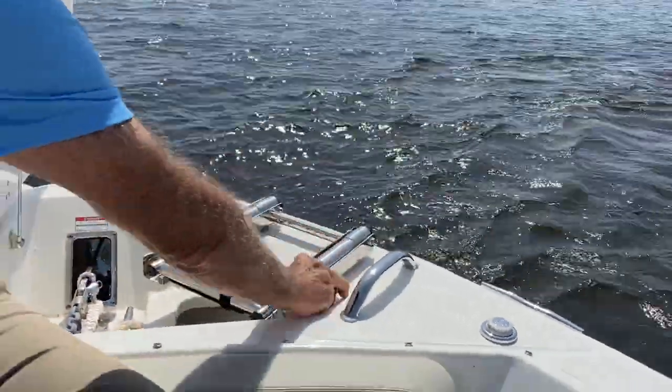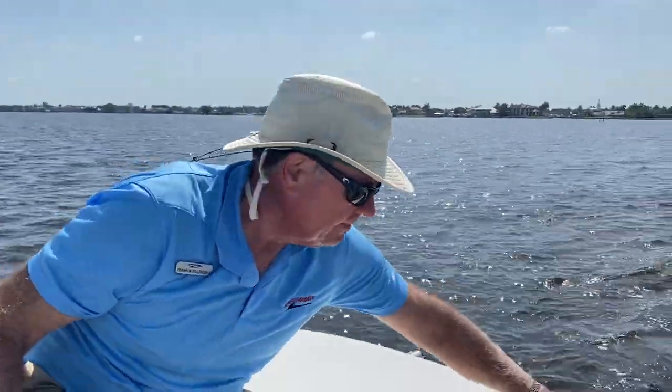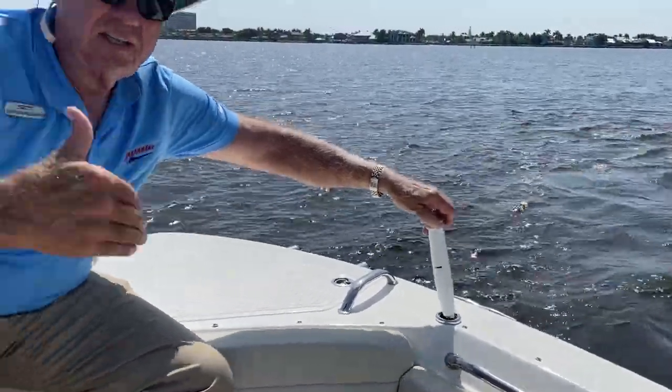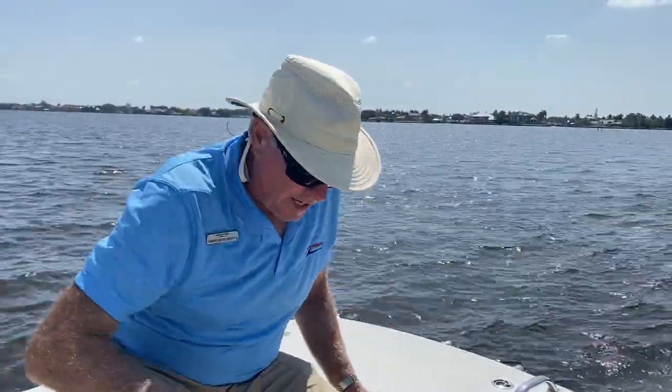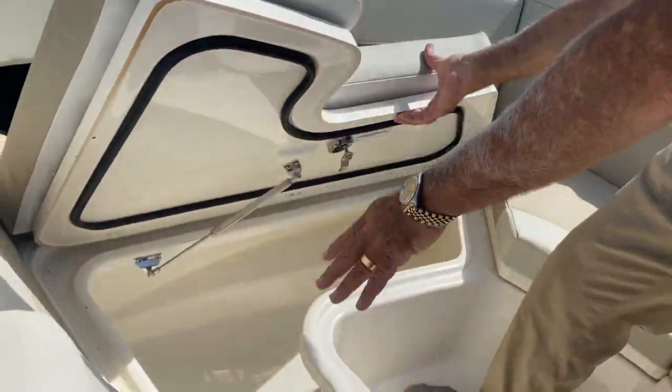But this one does have the beach boarding ladder, which goes over so that at the beach we can get in and out of the boat very easily. Also has the shower up here so that we can rinse and take care of getting sand off or the salt water as well. Then on this side, big storage area.